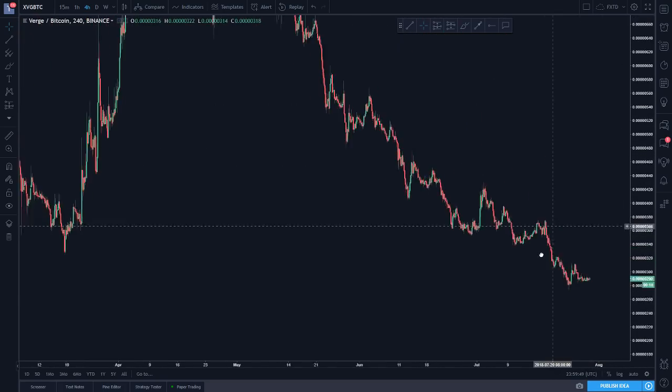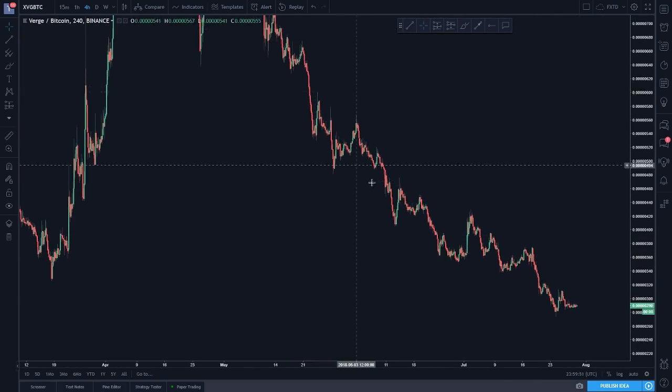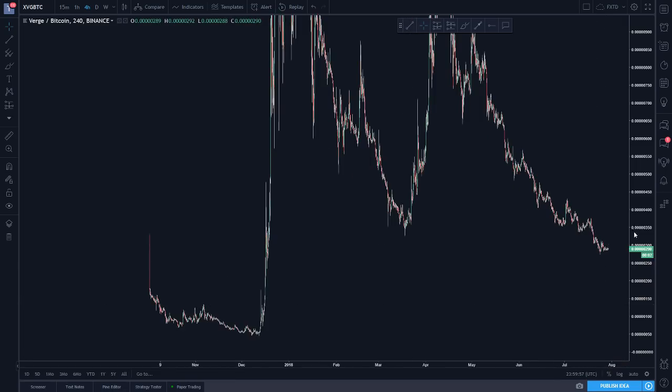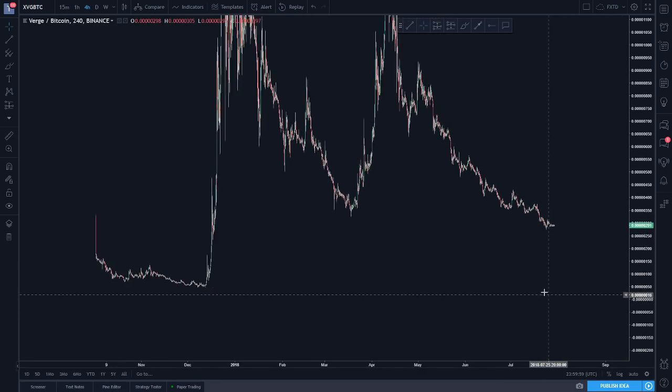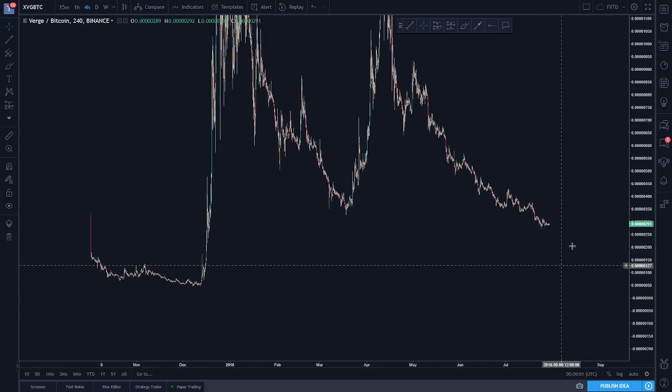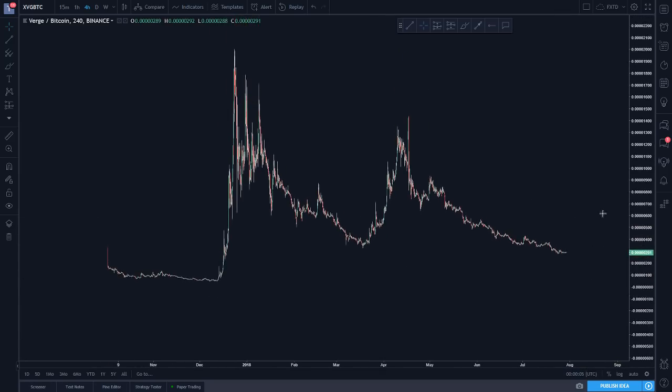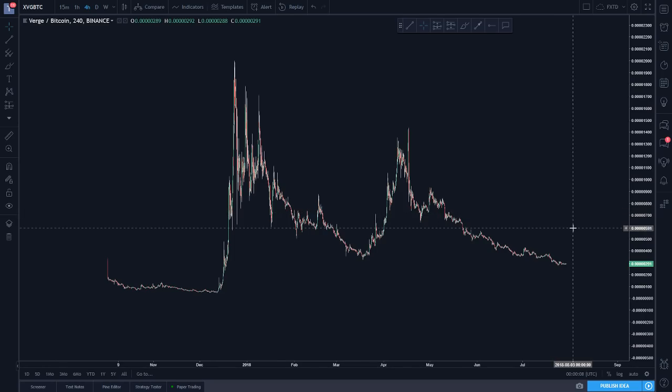Simply looking at where it's been, where it's come from, this is just a very corrective move down. We've had some impulses, some corrections, and it's kind of just trickling its way down. So it's possible that Verge can end up somewhere down in here, and so we are looking for more of a sell on Verge, simply looking at the pattern.